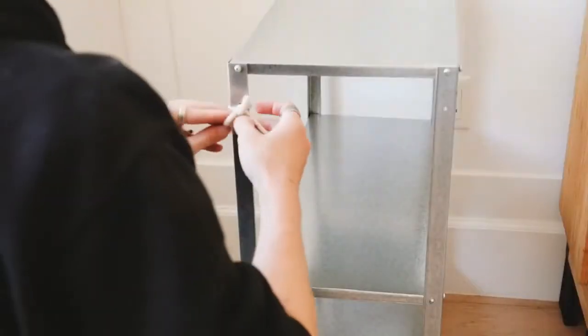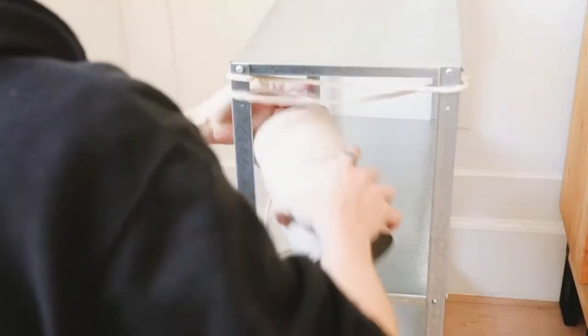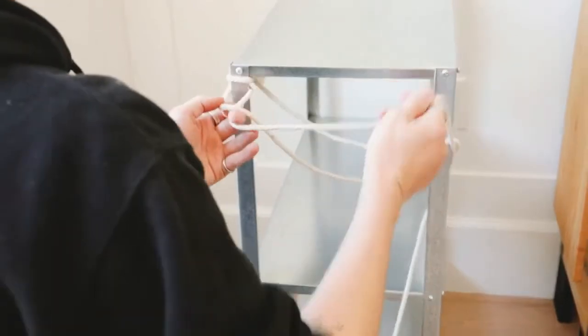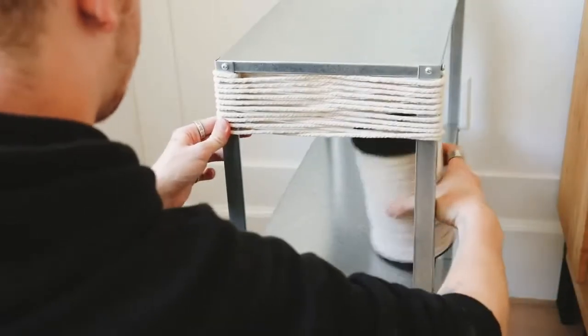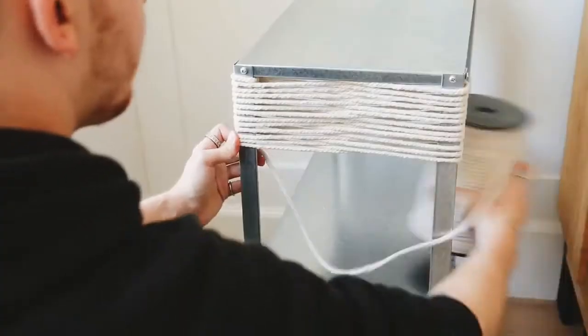And then I'm using this macrame cord here. I'm going to link the exact one below because it's so affordable and amazing from Amazon. So what I did was I actually just went back and forth, wrapping inside and outside of the sides of the shelf. And keep in mind that you can do this on the back side, you can do it on the sides like I did, you can really do so much, but all we're doing is kind of like a basket weaving technique.